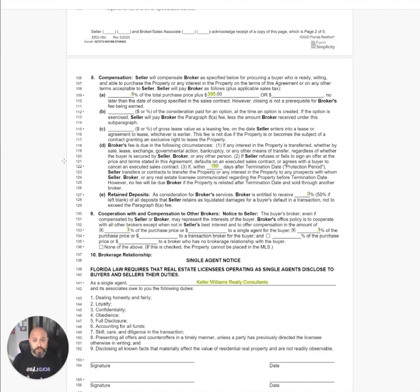We also have a protection period built into this contract. So if I said January 31st is when this contract expires, however, the seller decides to sell the property on February 10th to anybody. Maybe he's selling it without a real estate agent, just doing it for sale by owner. He did his own open house, or it was someone that we brought originally. All right, 180 days after the termination date, commission is still due if they go ahead and contract to sell the property to anybody else.